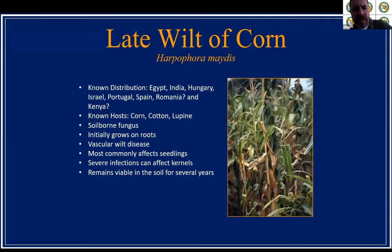It is a soil-borne fungus. It initially starts on the roots and then becomes a vascular wilt disease, meaning it kind of attacks the plant from the inside and causes it to wilt. It mostly affects seedlings, but severe infections can reach the fruiting bodies of the corn and affect the kernel production. And it can remain viable in the soil for many, many years.